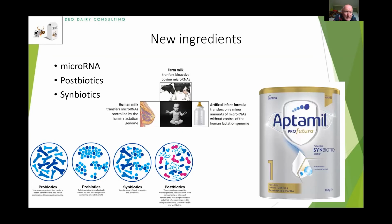There's also some other ones I've talked about, microRNA. We know there's microRNA in there. There's also microRNA in cow's milk. Is it the same? What does it do? How important is it? We're just starting to understand some of these things, and I don't have the answers for that one.